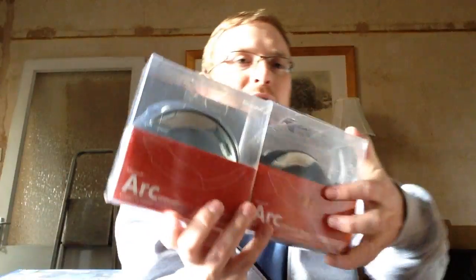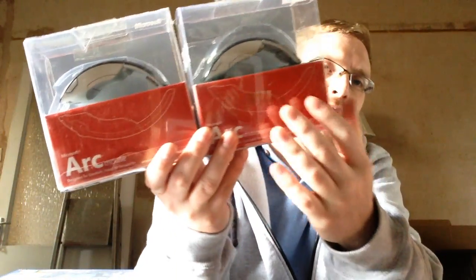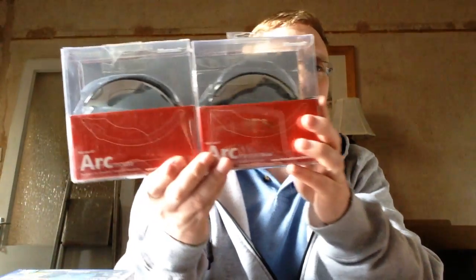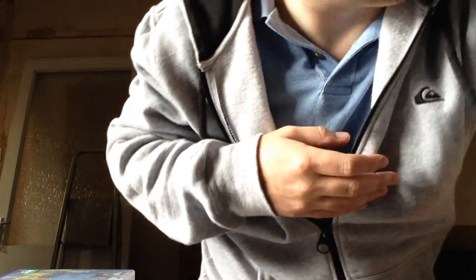It's not really computer games, but it's technology related. I picked up 2 of these Microsoft Arc mice. They had some loose ones, but these 2 were with the packaging. And then they had some other different wireless mice and stuff like that. They were £2 each, and they go for about 10 to 15.